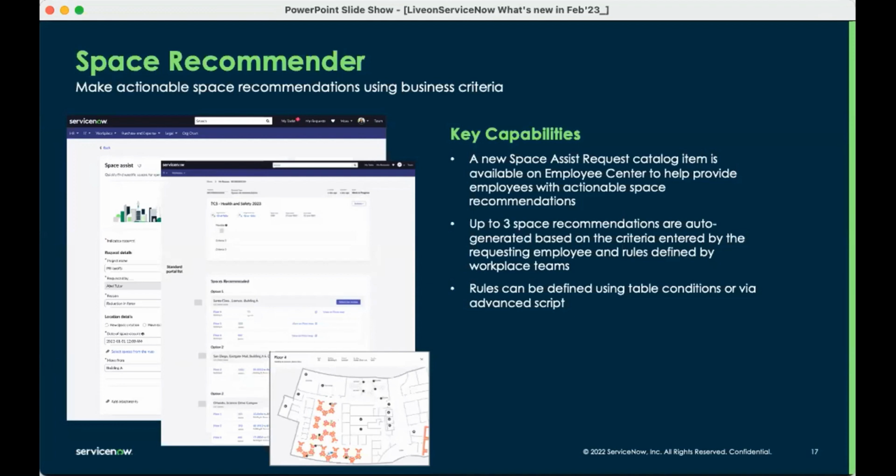And the way this is working is it's actually looking at rules behind the scenes that can be configured by workplace teams in terms of the matching activity. And there's a lot of flexibility in terms of the configuration of how you define those rules. You can use table conditions and a condition builder. You can even use an advanced script. And there are a couple of other options that I will show in just a moment. So that's the overview and the purpose of what Space Recommender is.